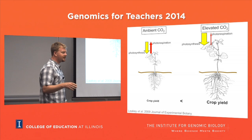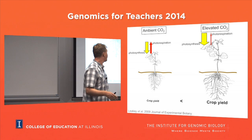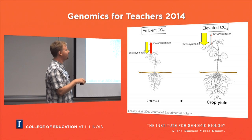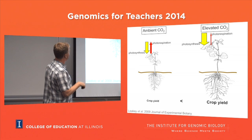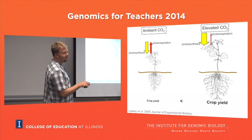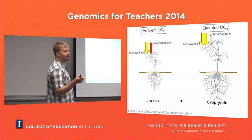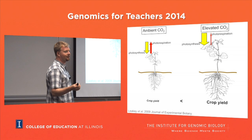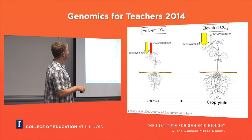The main way in which CO2 actually benefits plants is it makes photosynthesis more efficient. If we take a soybean that's growing in today's CO2 concentrations, which we refer to as ambient CO2, and compare that to a soybean that's growing in the CO2 concentrations we expect for the middle of the century, operating in elevated CO2 really makes Rubisco, which is the primary enzyme that actually captures the CO2, work a lot more efficiently. And so it captures much more CO2 by photosynthesis and converts it into more sugars.